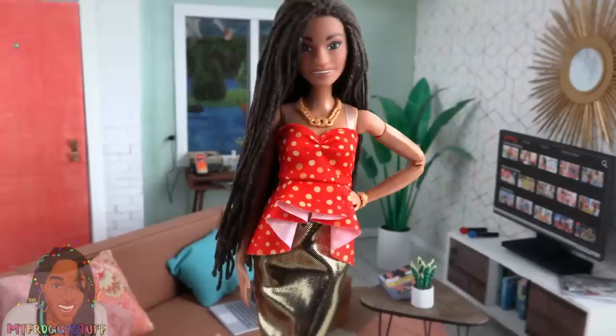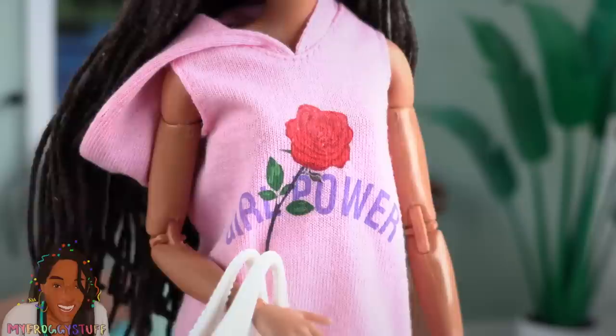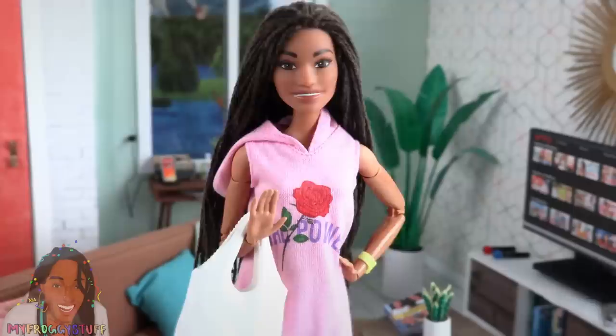You know I'm not really a dress person, right? Can you point me in the direction of a hoodie? All right! Pink sleeveless hoodie that says Girl Power? There is a flower on the front. Wait, and ruffles. What is the universe trying to tell me? I just need to embrace the ruffles?